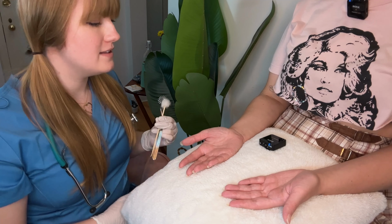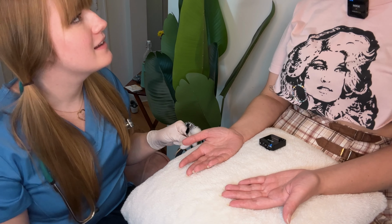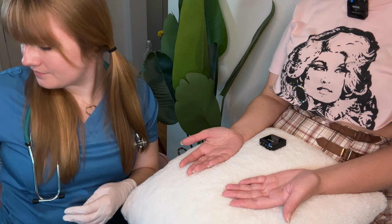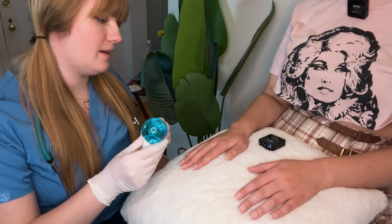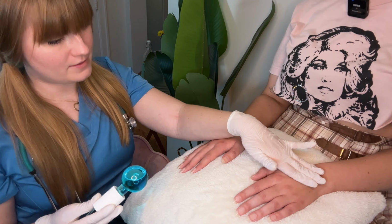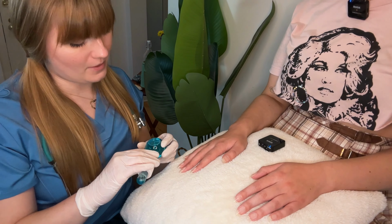Okay, Sydney, I did notice a bit of difficulty telling the difference between the two of those on our right hand here, which is an area for concern. We're going to move on to a warm or cold test. Okay, I'm going to press an object into your skin. It's either going to be cold, like this, or warm, like this. Can you tell the difference between those two feelings? Yes.